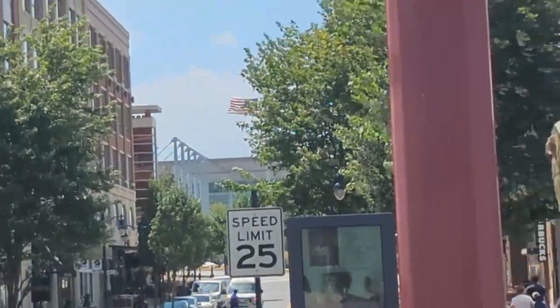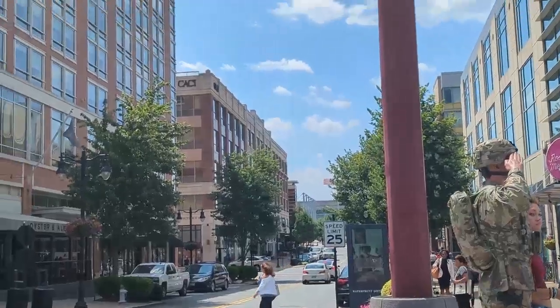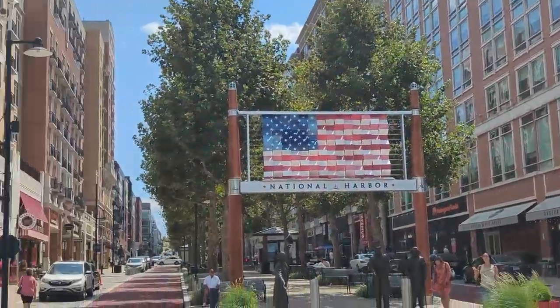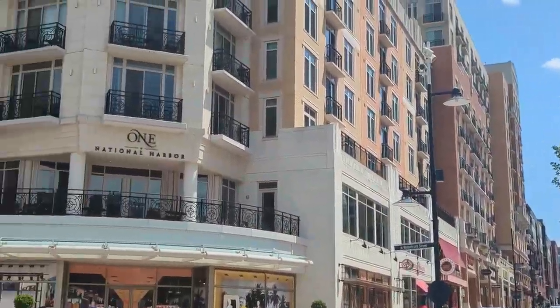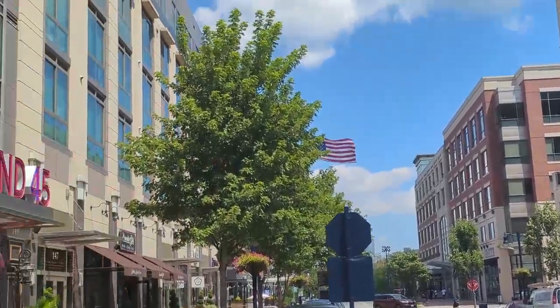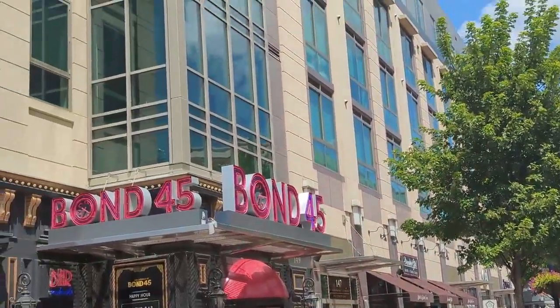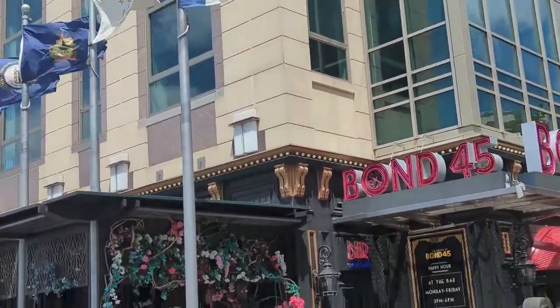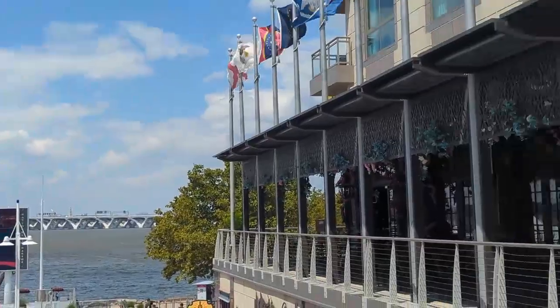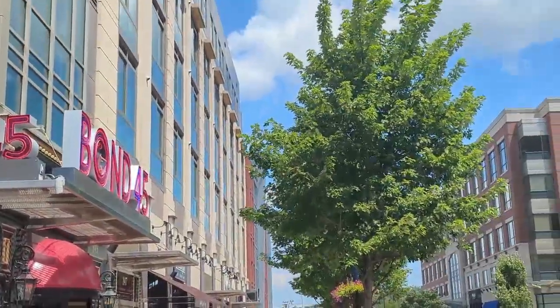Set directly on the Potomac River, the National Harbor's waterfront district is home to everything you want in one convenient, walkable area. Visitors of every age will enjoy the many eateries, events, activities, shops, art installations, and nightlife options that line every street. In fact, you might even be compelled to turn your day trip into an extended stay at one of the area's many hotels.